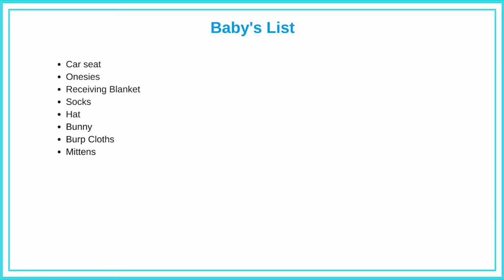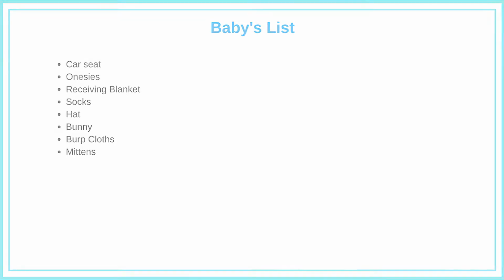Actually, the baby's not bringing it, I'm bringing it for her, but here's the list. Now again, the hospital should provide some of these things for your use if you need it, especially diapers, which is why I didn't include them in this list. In fact, I'm planning to grab a bunch while I'm there. Might as well, right? I'm paying them.